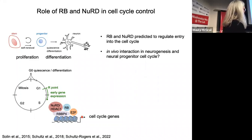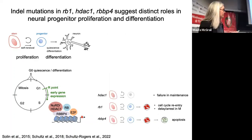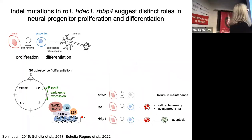So all of this interaction of RB with these complexes, whether or not this actually occurs in vivo in neural progenitors, wasn't really known at the time when we started studying them. So we were interested in trying to gain some insight into the interaction of these genes and oncogenesis by studying them in normal brain development. So we used CRISPRs to isolate mutations in each of these genes, and this is published.